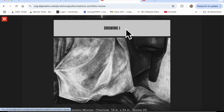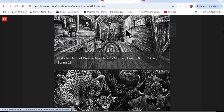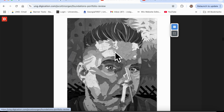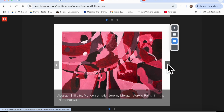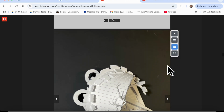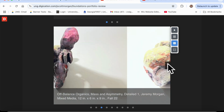There's a title box at the top that says Drawing 1, and then underneath that are the 4 images complete with title information. Then there's a break and a title box for 2D design, and then 2 to 3 images from 2D color theory. Note in this case, if a project has multiple images, the student decides whether or not to put them separately or to put them in a slider gallery. And again, with 3D design portfolios, there should be a slider gallery with multiple views of the particular project.